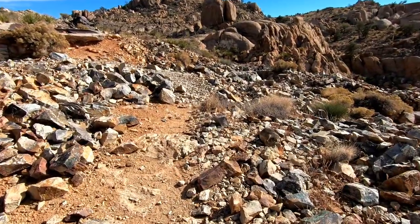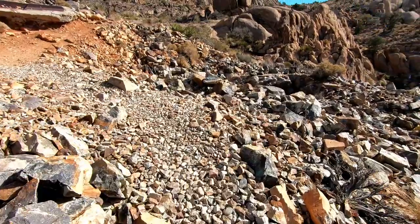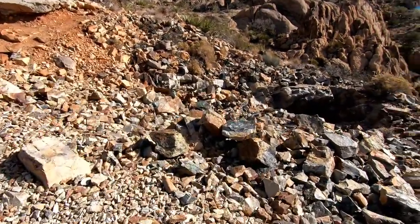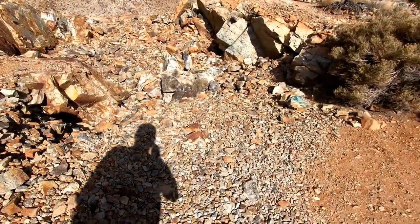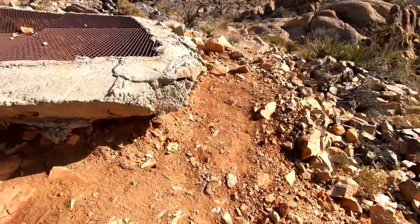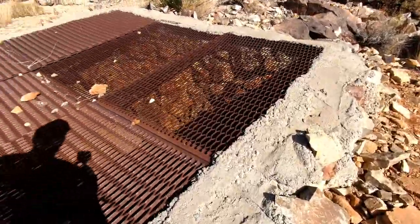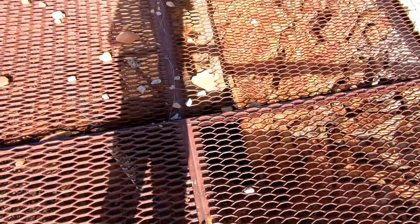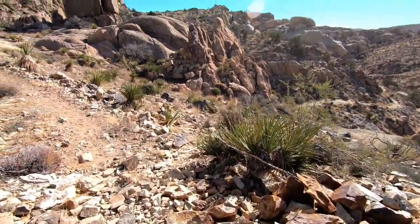Going to have to find our way to the trail. Maybe this trail here will lead us to it. As you can see, you got little pits all around here that are filled in. And you got more covered ones. But let's keep going before we have to change out our battery.